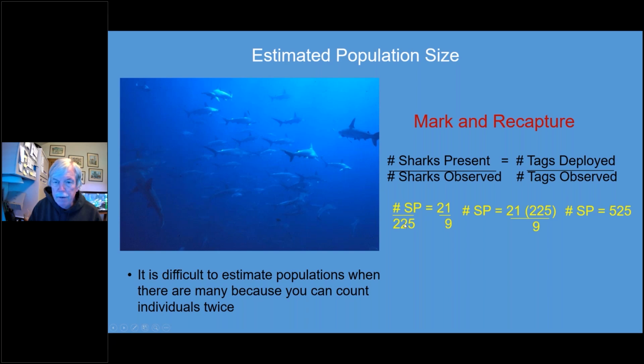The morning of, this was, I think, the 7th of August, 1980, Don and I, we tagged 21 of these sharks in maybe 2 hours in the morning. And we came back in the afternoon, and we actually counted 225 of them. And of that 225, 9 had tags on them. So you do the math and you get 525 sharks. That's a lot of sharks in a small area.